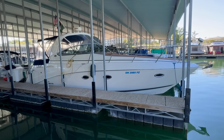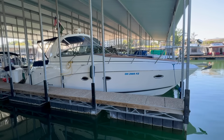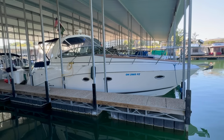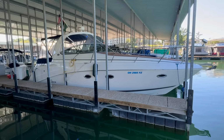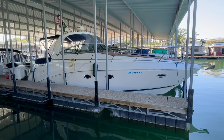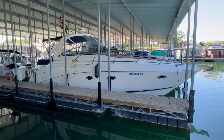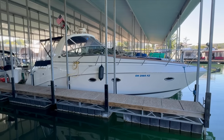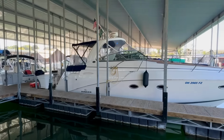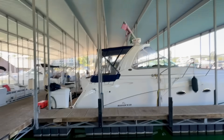This boat has been in freshwater its entire life. It came out of the Kentucky Lake area whenever it made its way over here to Norris Lake. This is powered by twin Volvo Penta 8.1 liter Ocean Series, 496 cubic inch, 375 horsepower inboard, outboard, fuel injected, DuoProp Outdrive engines, and a 5 kW Kohler generator.